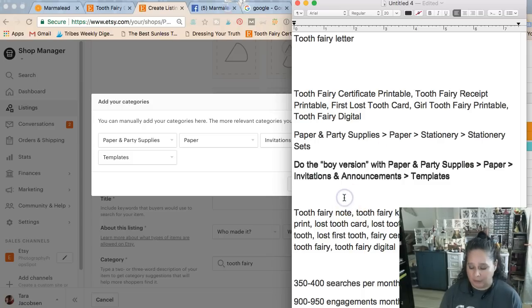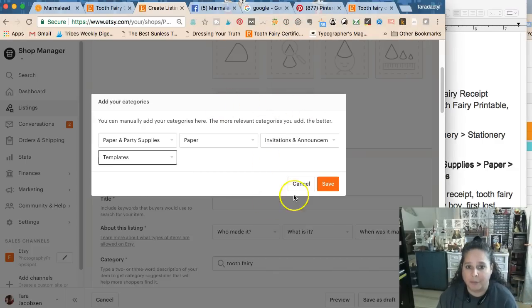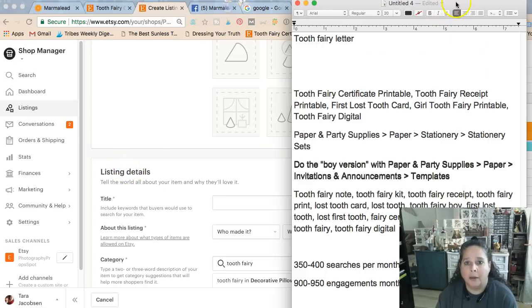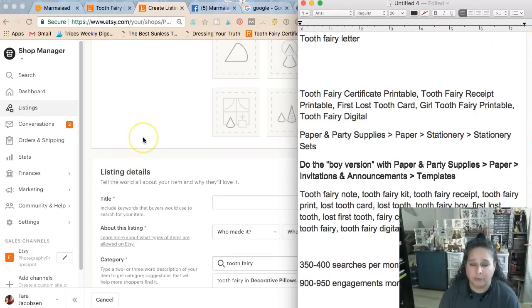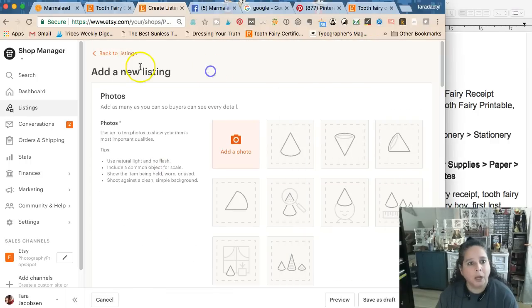So she has two different listings for different tooth fairy certificates or whatever we decide to call this thing. And that way she could be in two different categories, possibly to be found, and then they could cross each other and help promote her. So it's always good to be found in more categories. I have people that have all different questions about can you list something in multiple categories? And as long as you have different first pictures, I believe you're allowed to do that. And I do that myself sometimes. All right.